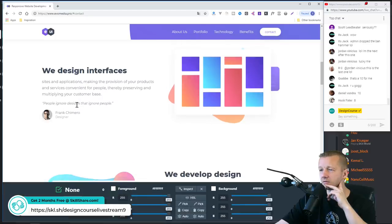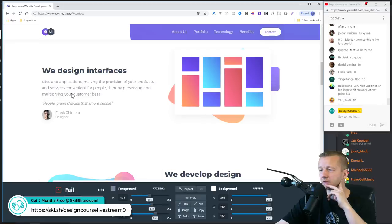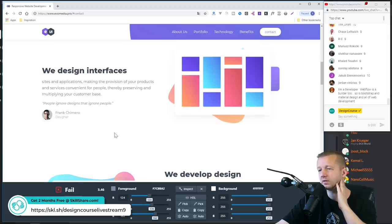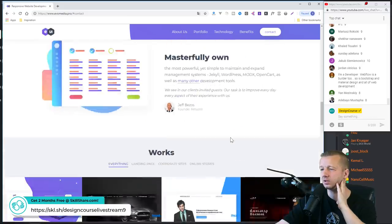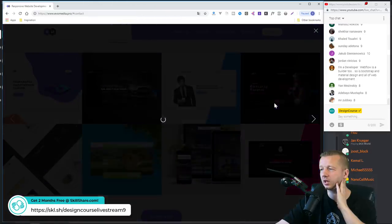Let's try our contrast thing here. Let's inspect this. It says fails actually. Let's hit auto. So it makes it a little bit darker, which is 677791. People are saying nines and some tens. Especially this one, if I inspect the designer here, it fails. So I would just increase the contrast slightly on those elements. This is solid though. It's just a nice image gallery here.